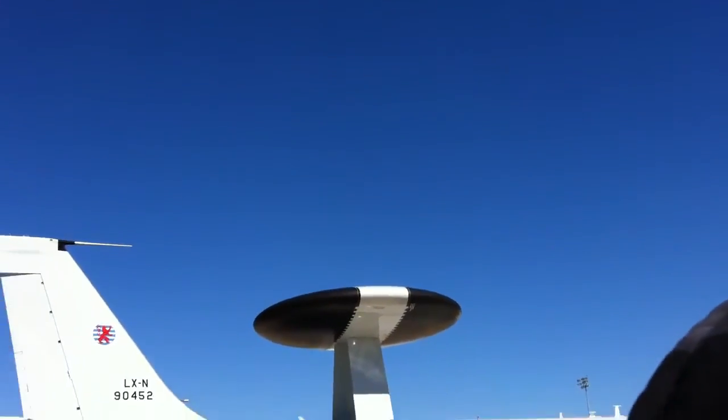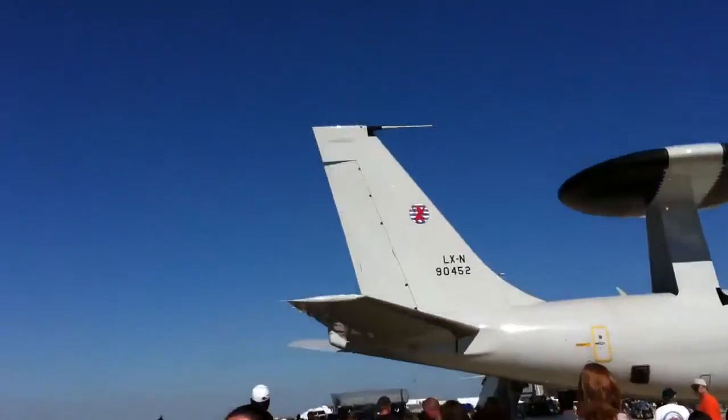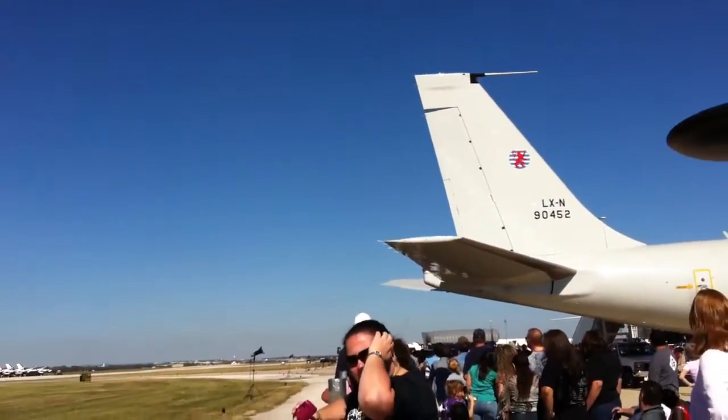And coming up after Cujo, the F-15 Strike Eagles.